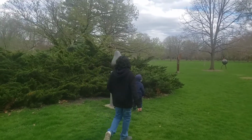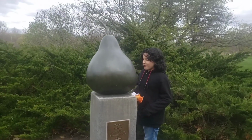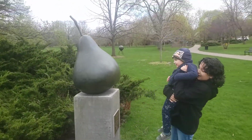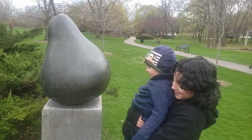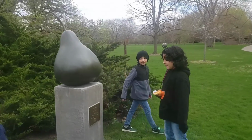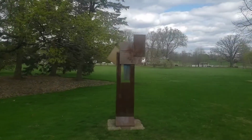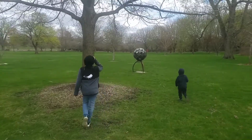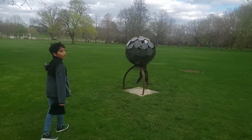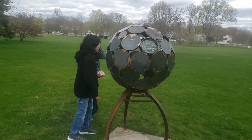Look at this delicious pear. This pear is so delicious, yummy in my tummy. Let's go check this one. Wow, looks like this ball is made out of pennies.